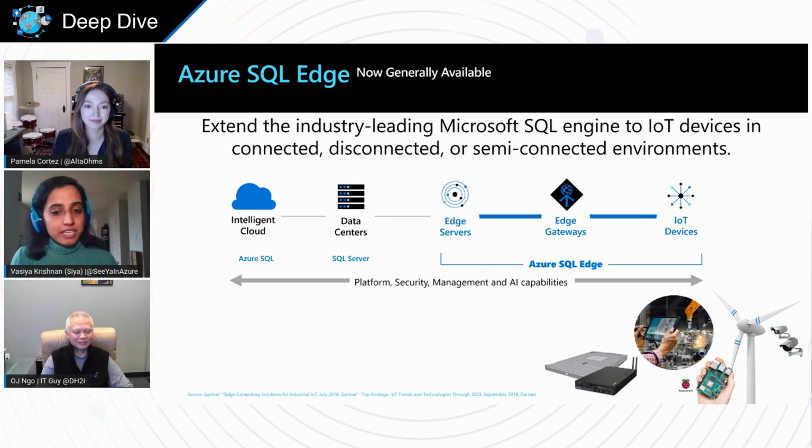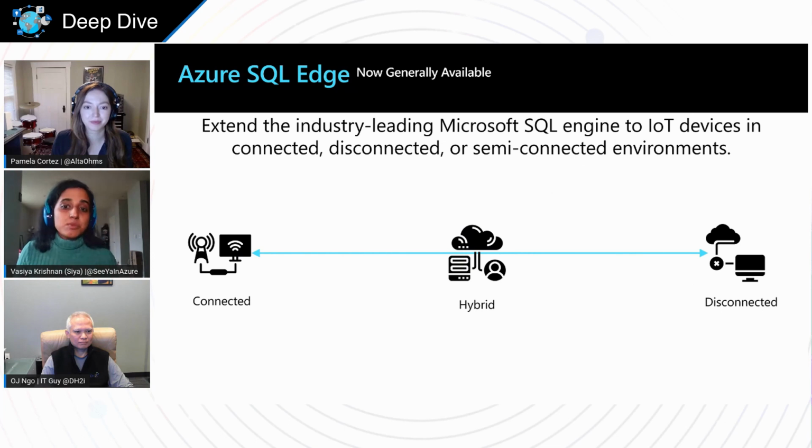And when it comes to developer and tooling experience, we are ensuring that it is consistent across your Azure SQL Edge, your SQL Server, as well as your Azure SQL. And the next thing is Azure SQL Edge actually supports connected, disconnected, as well as hybrid scenarios. In the connected scenario, Azure SQL Edge is deployed as a module of the IoT Edge device or IoT Edge runtime. And in a disconnected scenario, Azure SQL Edge can be deployed as a standalone container.